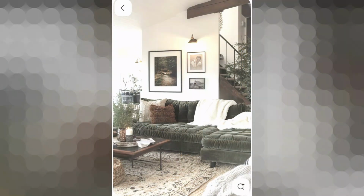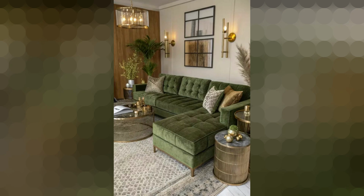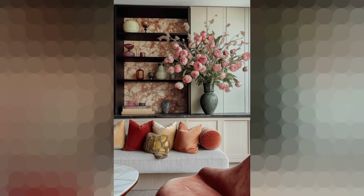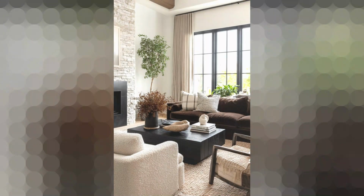For so long, the message to parents has been one of sacrifice: sacrifice your style, sacrifice your sanity, and just wait. But the most exciting thing about where design is heading in 2026 is that it finally catches up to how we actually live as normal families. The most beautiful living rooms aren't the sterile, perfect ones. They are the ones that are deeply personal, layered with story, and designed for comfort.